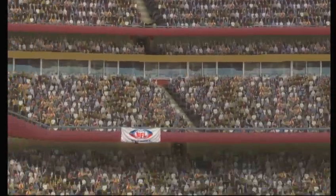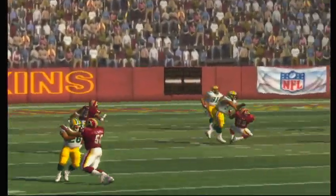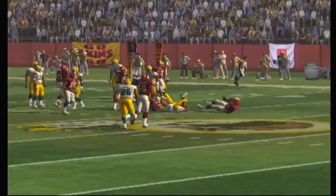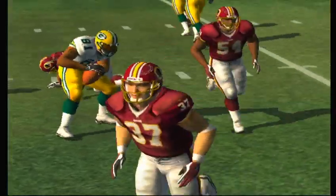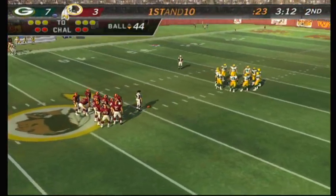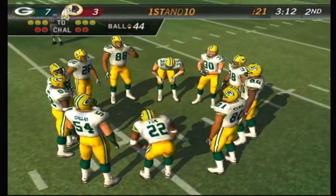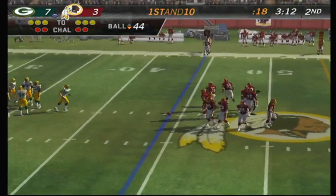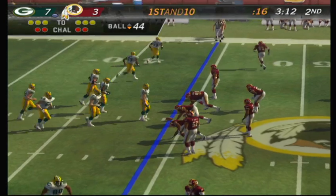Decent kick. We should have a return from the 3-yard line. The offense couldn't get anything going on their last drive, going three-and-out. The Packers will start the drive at the 44-yard line.